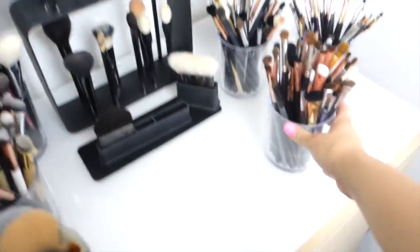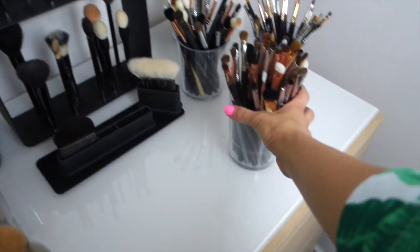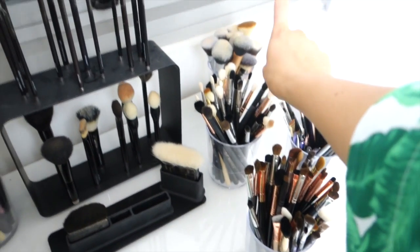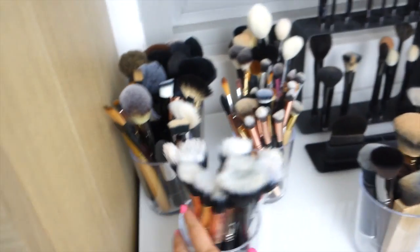Okay, in this corner, obviously we have my brushes. They're in these plastic containers that I got from Kohl's, that Kohl's doesn't sell them anymore. My Kohl's doesn't, so that's really upsetting. These are eyeshadow brushes. These are eyeliner, more fine brushes, blending brushes, face kabuki buffing brushes, powder brushes, concealer brushes, kind of random foundation brushes, duo fiber, random brushes, and then huge powder brushes.